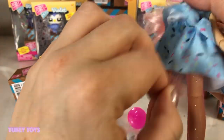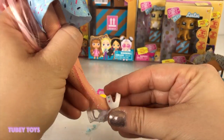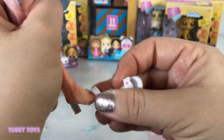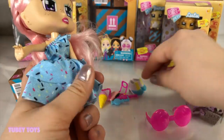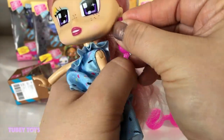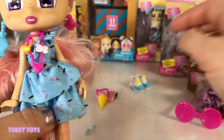Let's see how it is wearing the open toe shoes. Oh my gosh, so cute. Look at that. That is adorable. I love it. Usually I'm not a fan of open toe shoes and stockings, but when they're sparkly and they're pink and they're like this, then yes. We've got these open toe heels on. And we're gonna change them into the closed toe shoes. But first we're gonna put her accessories in. Super duper cute. Everything's so easy to put on, it just snaps right into place.